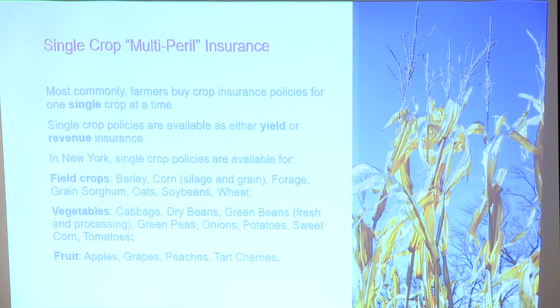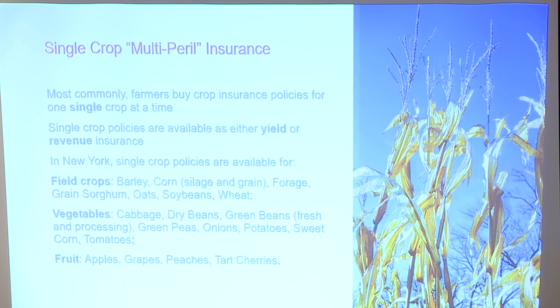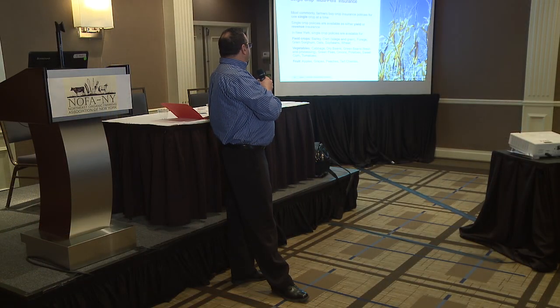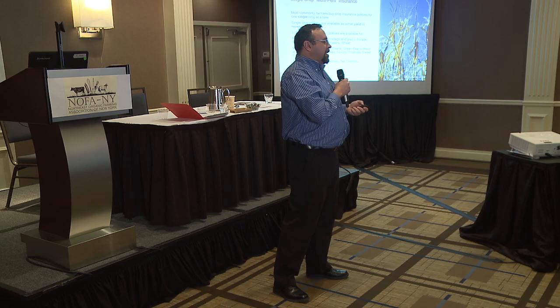So the most common policy is what they call a single crop multi-peril insurance. So you're buying a policy for a single crop at one time, and you can buy it for either yield or revenue protection. This gives a list of what's available in New York. So you've got your grain crops there: barley, corn, silage, soybeans, wheat. Then there's several vegetables you can do: cabbage, dry beans, green beans. And then for fruit: apples, grapes, peaches, and tart cherries.